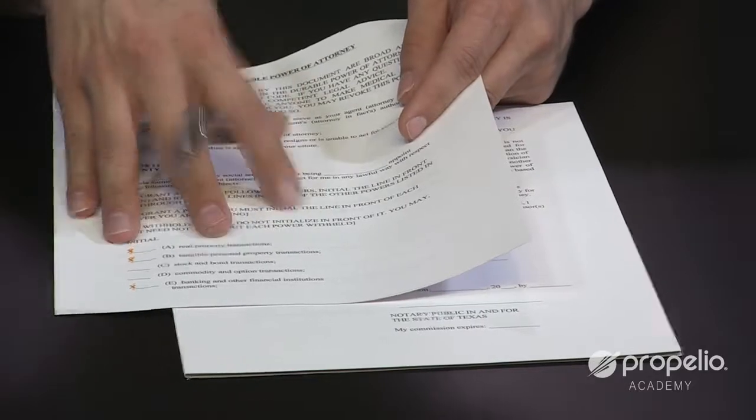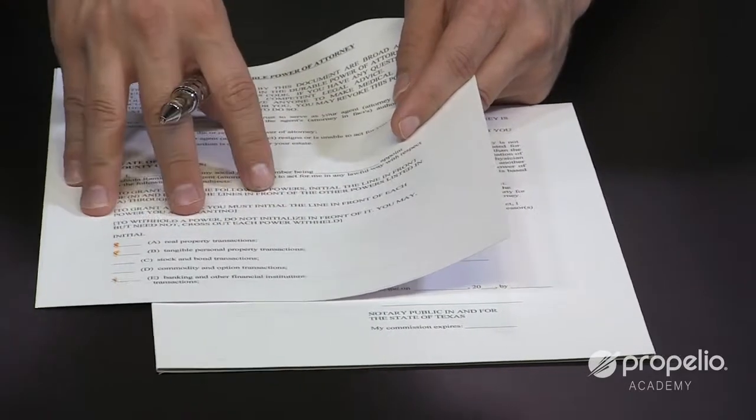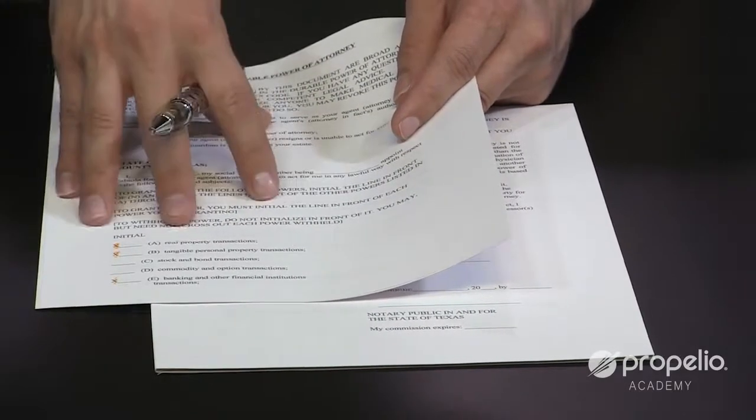If they have a problem with running up to the bank, hey, I've got to go pick up my daughter from school or this or that or the other, you really only need this by closing, but you need to make sure that you have this power of attorney because this power of attorney is going to make things easier for you, especially on insurance, and there's a lot of insurance stuff that you're going to have to deal with that you need this power of attorney for.